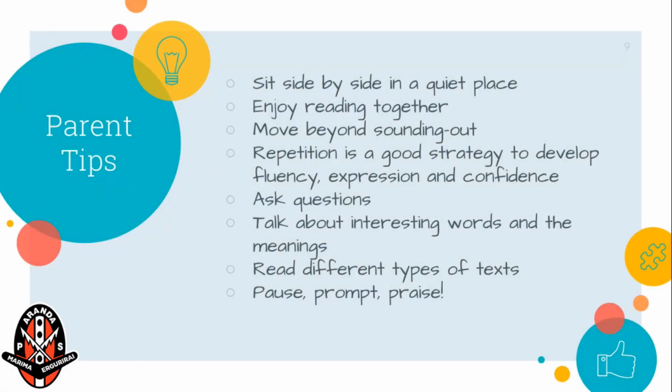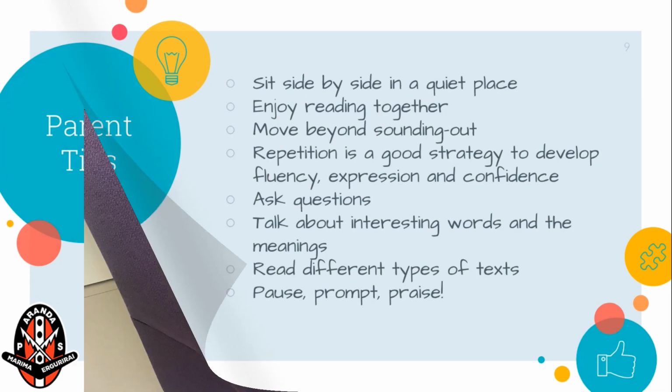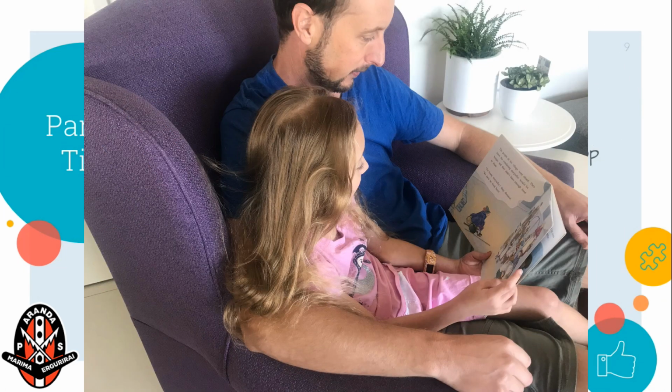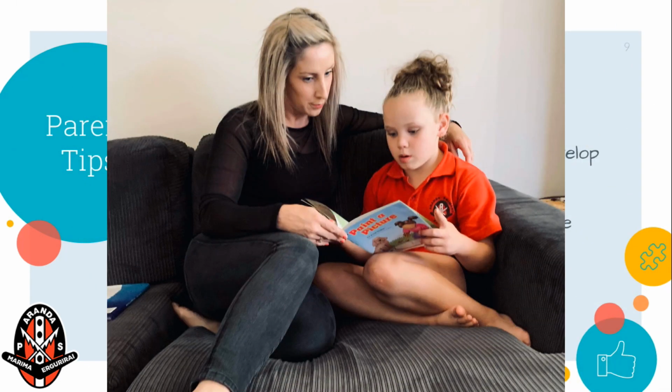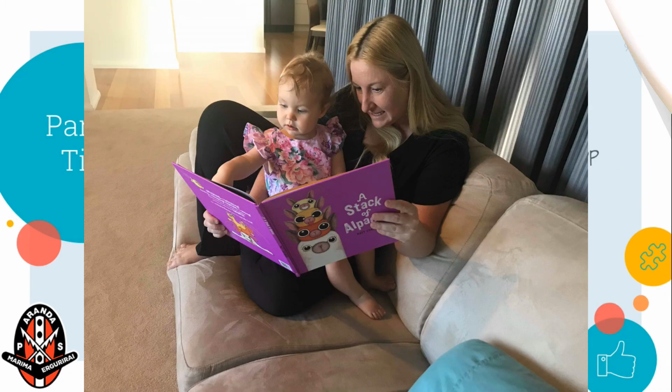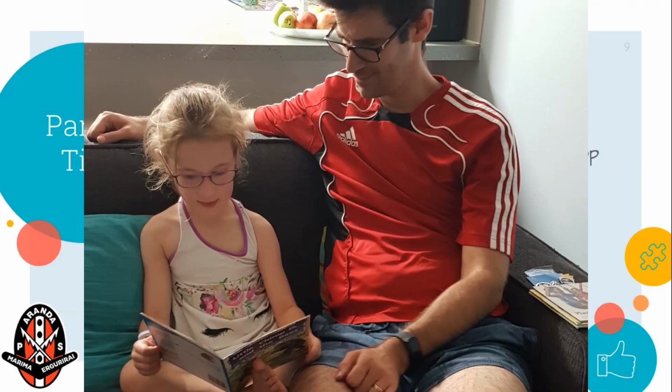Okay, now on to those all-important parent tips I'm sure you've all been waiting for. So when you read for your child, it's important you sit side by side with your child and obviously away from distractions such as the television and maybe other siblings. It's important that you do enjoy reading with your child. We want to really foster that lifelong love of reading. And if it looks like you're interested in reading, then that role modeling will hopefully rub off on your child as well.